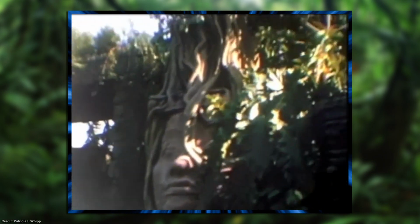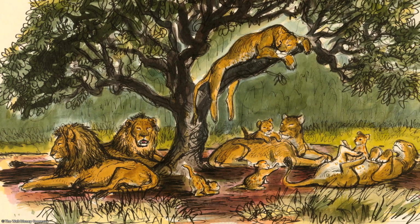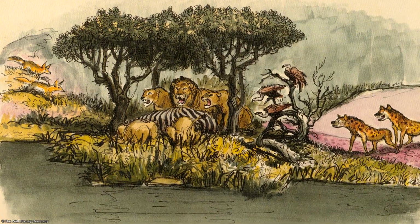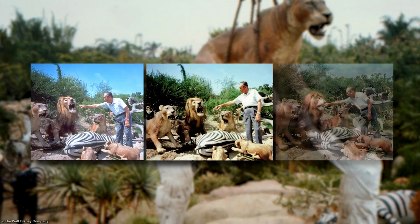In addition to the new ancient Cambodian shrine and Lost City section, along with the elephant bathing pool, the second part of the expansion just a year later saw 2 more brand new show scenes. First was the African Veldt, which essentially relocated and expanded the previously mentioned lions devouring a zebra scene.